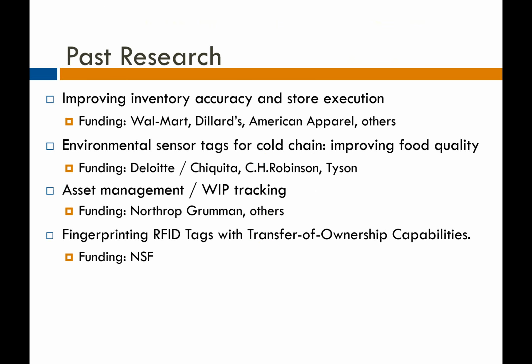Past research. So I'm just going to go through this slide real quickly. We've done research for the past 10 years on a variety of different topics. If you go to our website, there's a whole section for white papers, and we have about 20 different white papers there. We've done inventory accuracy and store execution studies with Walmart, Dillard's, American Apparel, and a slew of other retailers. We've done some environmental sensor tags for cold chain, which I'll talk about in a moment. We've done some of that with Deloitte and C.H. Robinson and Tyson. We've done some research on asset management, which is tool tracking and in facility assets for Northrop Grumman and a few others. And then we've also done some research on fingerprinting RFID tags, and that kind of goes back to that anti-counterfeiting thing we talked about before. Making sure that things are what they say that they are.